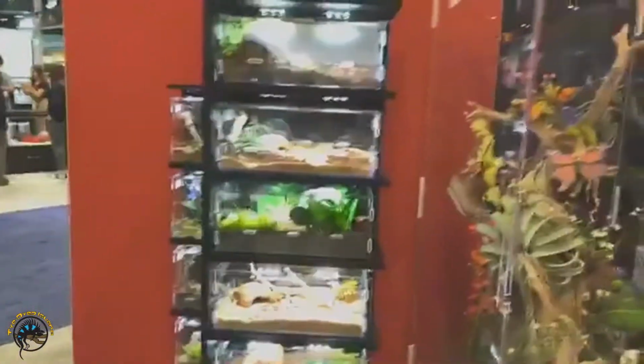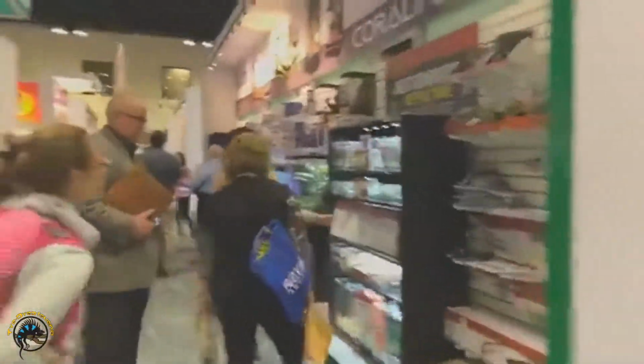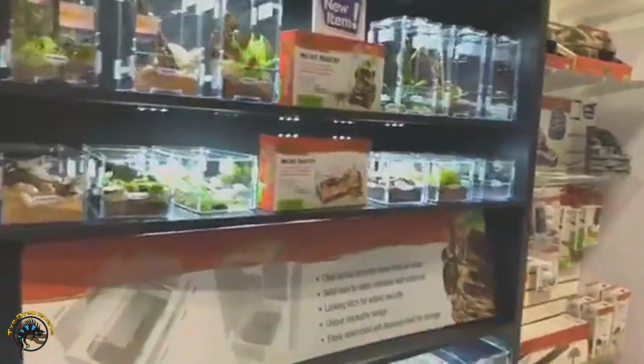And all right, so these are definitely happening. I'm calling them bug tanks. What do they call them exactly? Who knows? Let's go over here and look at them. But the price point is right on these. Micro habitat. We'll slide over. I'll tell you what, I'm going to pass this over to Stephanie. I'm going to bust out the MSRP sheet.